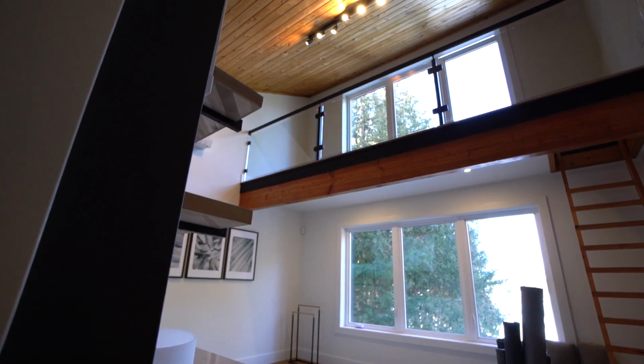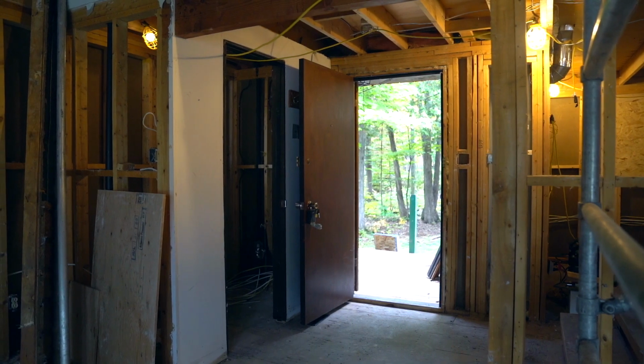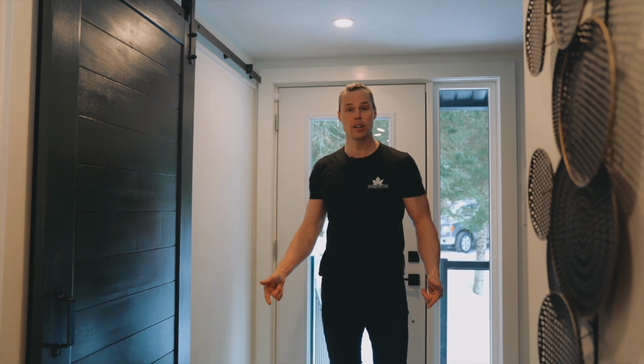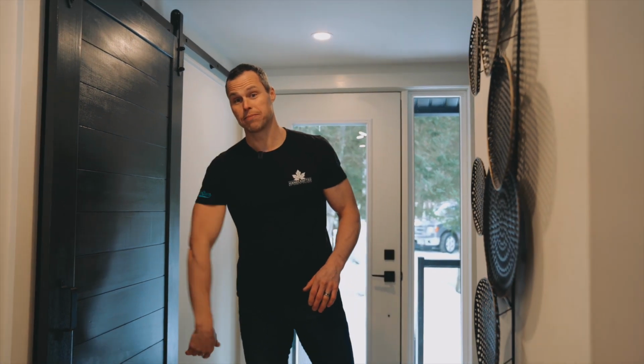So here we are on our latest project on Balsam Lake. And this used to be the actual covered porch, the deck entryway. And we ripped this off and we built a whole new addition. Heated tile floor, beautiful ceiling, clean and in line with the existing ceiling. Not to mention, we put in a laundry room.